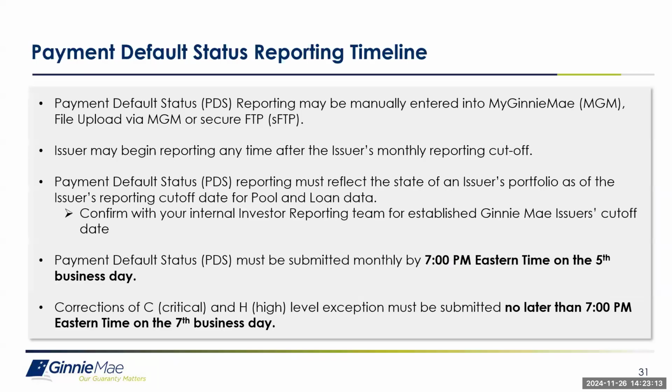Next, great, thanks. PDS information may be manually reported in Ginnie Mae. Upload a PDS file via SFTP or by selecting File Upload under MGM Applications and select Payment Default Files from the drop-down menu. Appendix 6-22 has the full PDS file layout along with all PDS exceptions that could generate. The PDS reporting may begin after the issuer's monthly reporting cutoff. Issuers should verify with their investor reporting team that there are no RFS 204 missing loan exceptions prior to PDS monthly reporting.